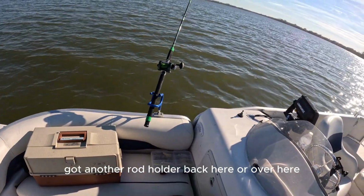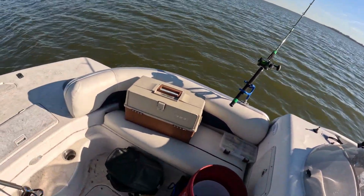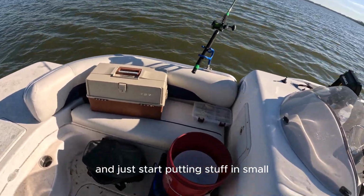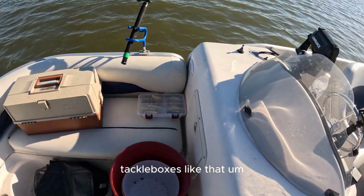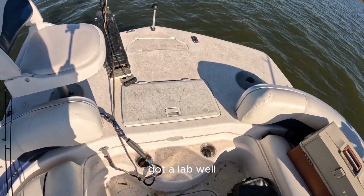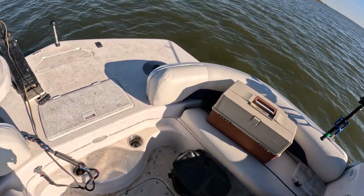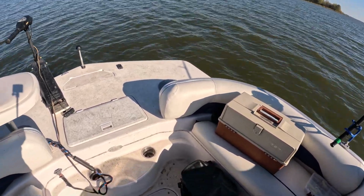Got another rod holder back here, or over here. Tackle box I need to get rid of and just start putting stuff in small tackle boxes like that. Got a live well. I usually use it as a bait well, and I think that's about it.